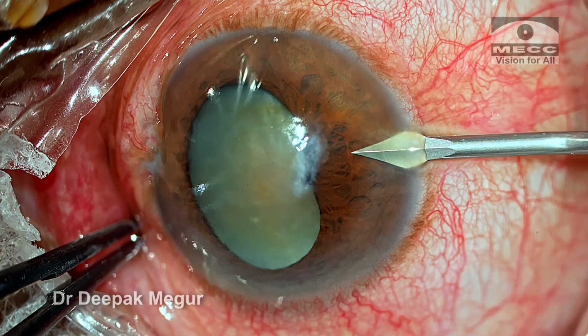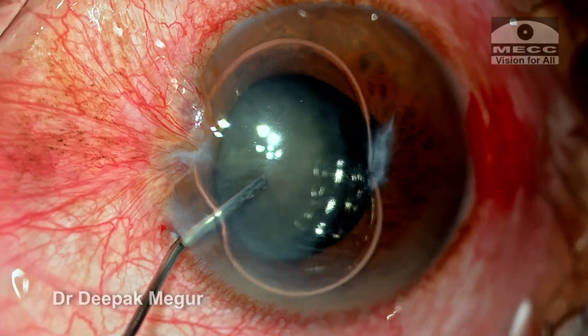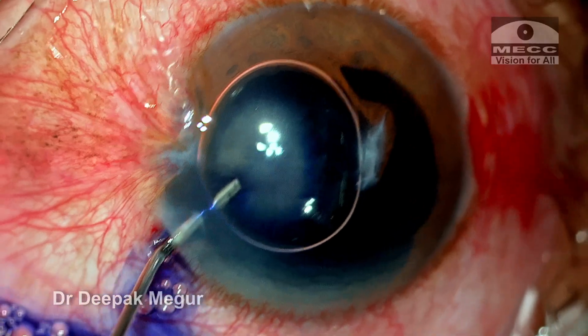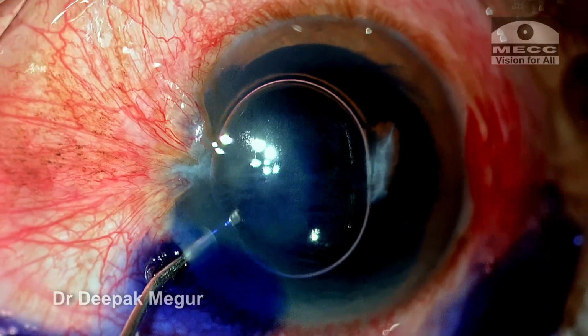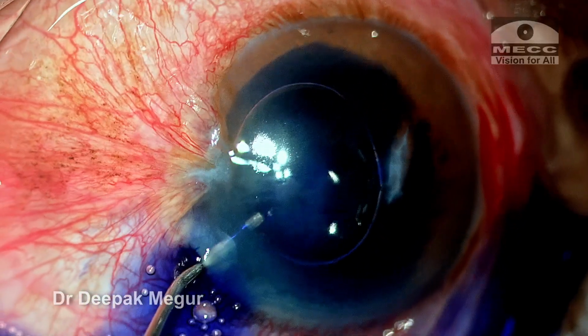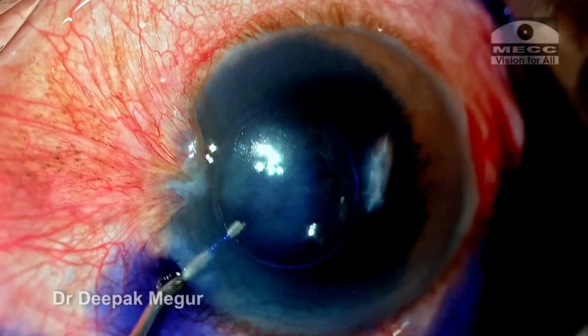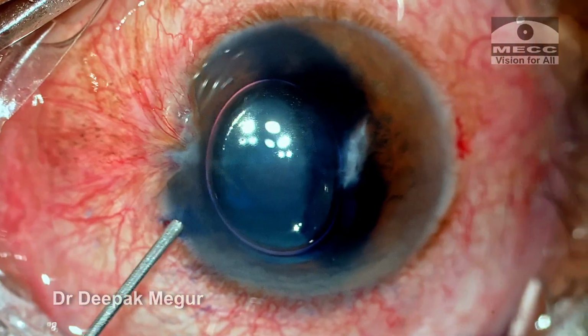So let's begin the surgery. I begin my surgery by making 2 side port incisions. An air bubble is put. Dye is injected under the air bubble from the left side port as there is adherent glaucoma near the right side port. The ideal way would have been to deal with the adherent glaucoma first, release the synechia, and then dilate the pupil and then stain it.